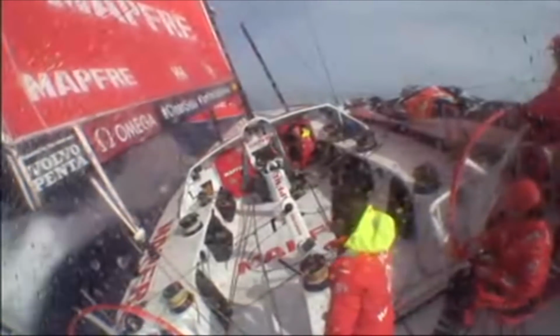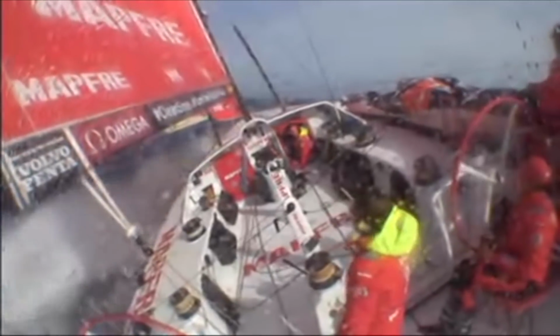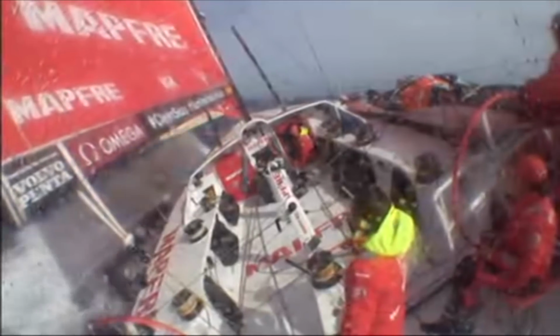It's not too bad. Obviously, you've got to try to stay as dry as possible. But it's actually relatively dry conditions for Volvo racing right now. It's quite benign. It gets much worse.